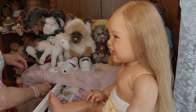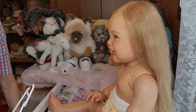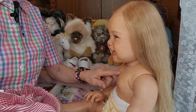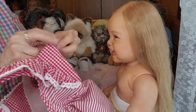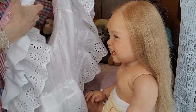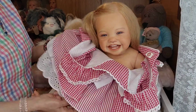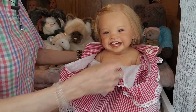Okay, next is her dress. I'm going to go ahead and put her dress on. The reason that I took her onesie off is because I think the top of the onesie would have shown through the neckline. Now this is easy. It just zips, like I showed you. Turn her around so you can see what we're doing here. And this is a size 70.